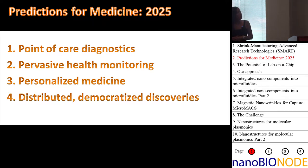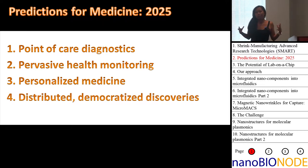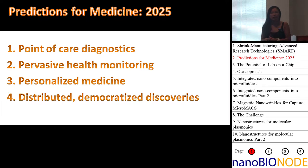And finally, the pet project I'm really excited about: instead of having, we see all of these, a democratization in education. I think that the next step to that is a democratization in discoveries. So we see MIT has these large online classes now, so you can be a kid in Africa and you can take classes at MIT.